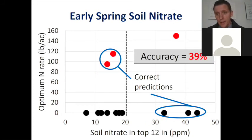So we also tried to predict the response to nitrogen for these forages. You should recognize this figure, hopefully, from our earlier discussion. This is the soil nitrate. You'll notice here that it did not work nearly as well compared to how it worked for the grain. Only about 40% of the time could we separate non-responsive to responsive using the soil nitrate for the first year forage.